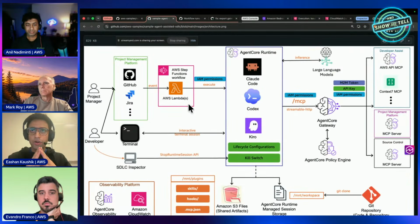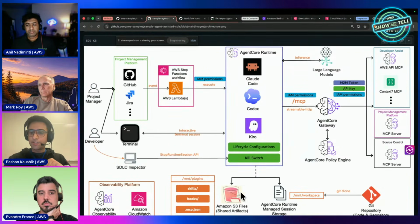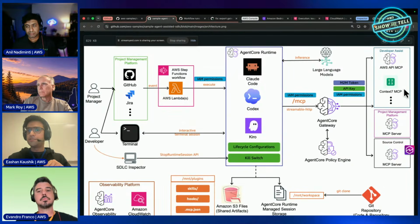Now I want to talk about everything on the right. So here I have .mcp.json, which I, again, copy into my workspace. Inside this MCP JSON, I'm connecting to this AgentCore gateway. Now, this AgentCore gateway has quite a lot of things attached to it. First, there are the developer MCP servers, I like to call them.